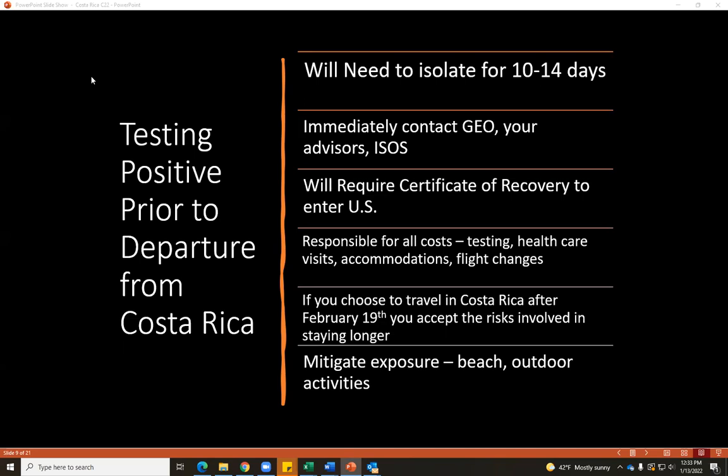So knowing where you're going to travel to during that weekend will be really helpful for advisors. So we're going to ask for that information fairly soon. But if there are other questions, I just wanted to throw those in.